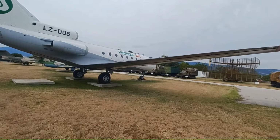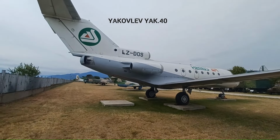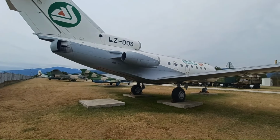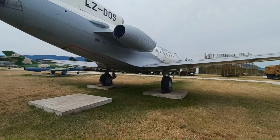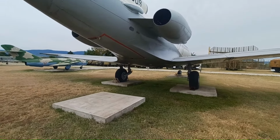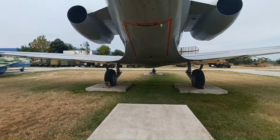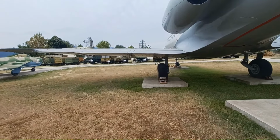Yakovlev Yak-40, NATO called them the Codling. A nice looking aircraft, I think. Over 1,000 were produced from 1967 until 1981, and a handful are still in service today. This 32-seater passenger jet was designed to operate safely and reliably out of poorly equipped airports, with short, less than 700 metre or 2,300 foot unpaved runways in poor weather.